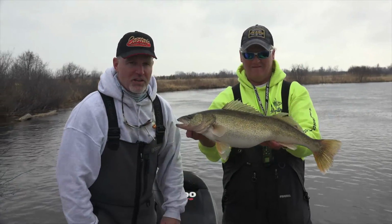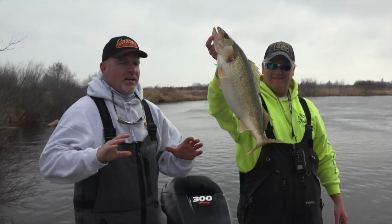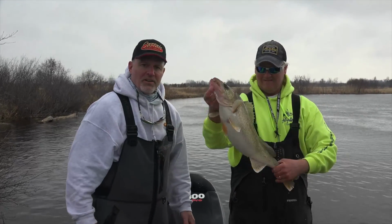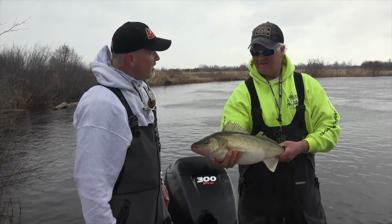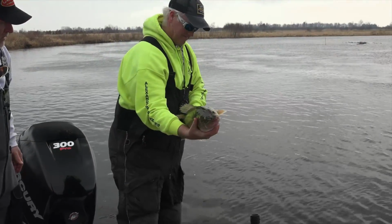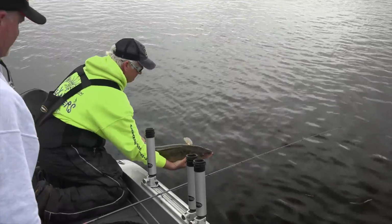That's what trophy fish hunting is all about, man. We're not interested in catching a bunch of small fish. I'd rather fish all day and catch one of those. That is a monster. Brett, let's get that big fish back in the water. Sounds good. That's the future of the Green Bay fishery right there. That's serious genetics right there on that fish.